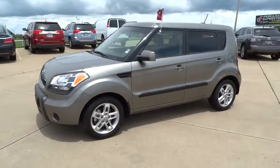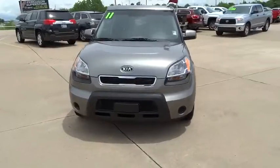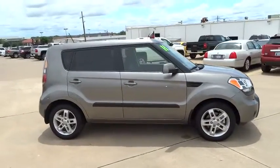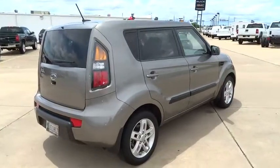The 2011 Soul. The Soul is quick and ready with its innovative, catchy style, a sharp, roomy, and well-fitted cabin, and a comprehensive list of safety and fun features, and is priced below $20,000. This vehicle has less than 30,000 miles.